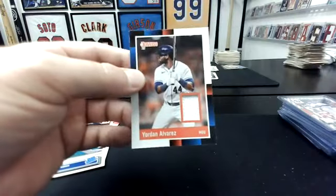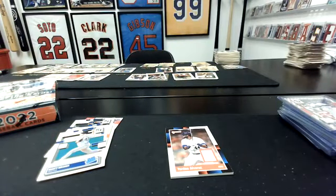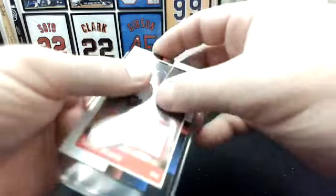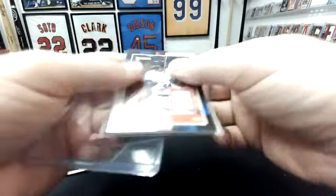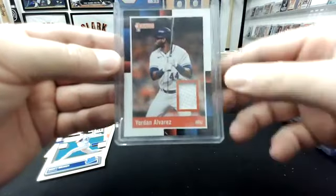Behind Hans Kraus, Jordan Alvarez. Whoop. I don't know if any of y'all saw him just hit that ridiculous tank last night that became a single because he didn't run it out. Astros won. Doesn't matter. Here you go. Player one.